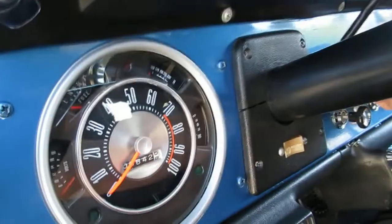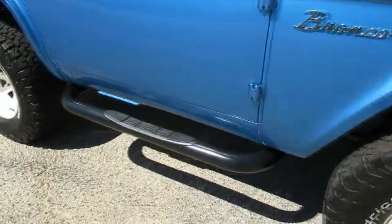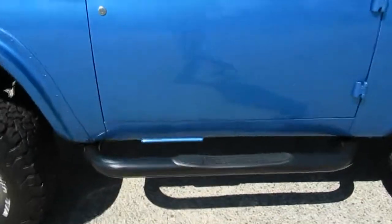It's got the updated rams that hold the hood up. A little better than the prop rod. It still has that too, but that's factory. Go ahead and fire this one up for you. Fire right up. Motor's nice and quiet. Stock exhaust manifolds on there. Nice dual exhaust going all the way out the back. Got little steps up there too, so in case somebody's got a little trouble getting in and out, it's a little easier.